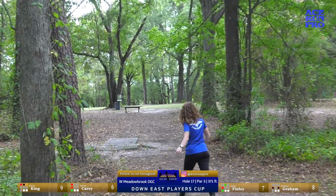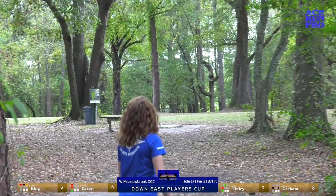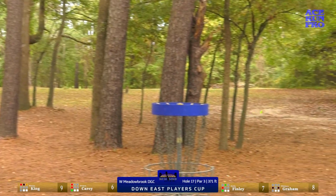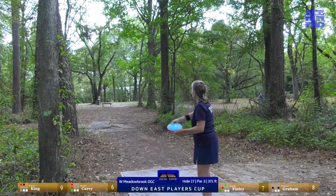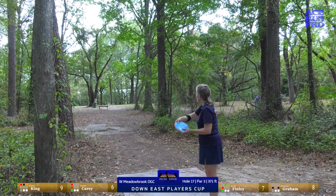This looks really good. Taking the straight scary route. She's pushing it, and it makes its way over to the left. So she's going to have a long look, probably 50, 55-ish.